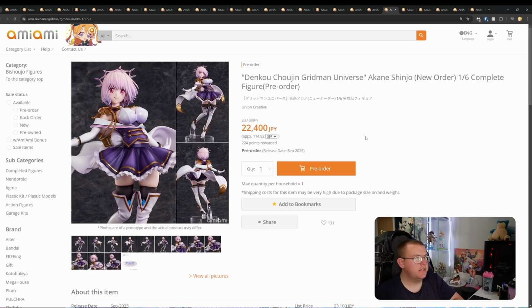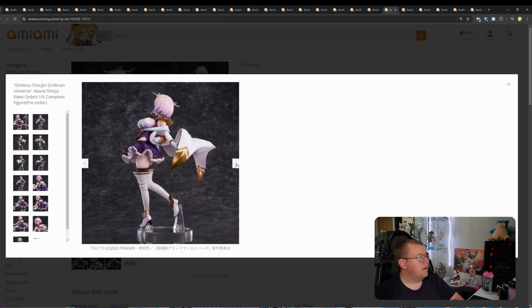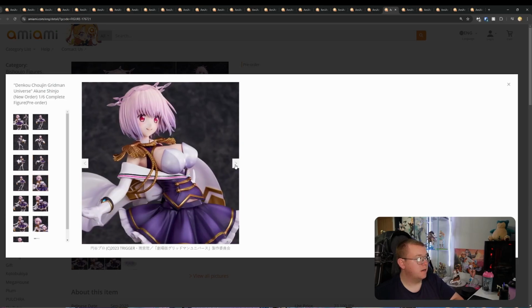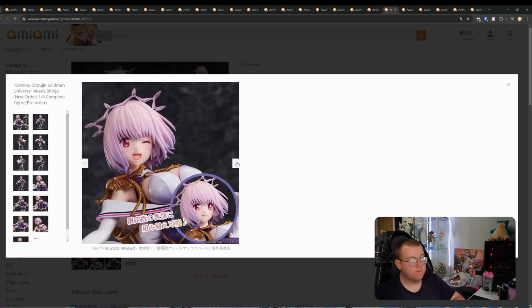Denko Choji Gridman Universe, Akane Shinjo New Order 1/6 by Union Creative for 22,400 yen. Now September 2025, so over a year away, just under a year. This is a very nice looking outfit. Love the pose, facial expression. I like the facial expression, though I can definitely see why people might not like it. Hair looks good. The pose looks good. Obviously, she's showing off her chest pretty well, and a slight amount of underboob as well. So I don't think this is cast offable.